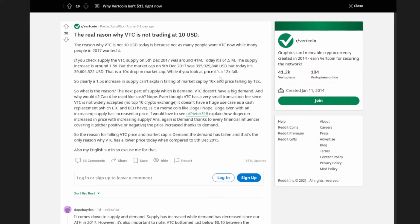I'm not trying to say any of the opinions expressed in here are wrong. I'm not trying to devalue any of that. It's all very valid, sure. I just don't think it's the entire picture. I'm going to try to shed some light on what I think is actually going on. Sure, some of this is true. But I do disagree, however, that there's no demand for Vertcoin.